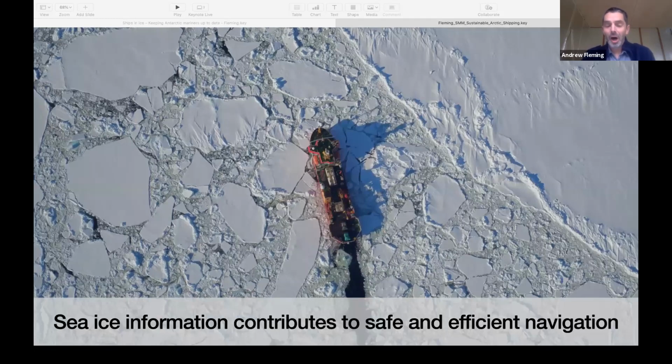So the premise of being able to provide good sea ice information is primarily in being able to support safe and efficient navigation. So sea ice poses a hazard to shipping. You don't need to spin all the way back to the Titanic to find incidents where sea ice and icebergs have damaged or sunk vessels. And therefore, it's a primary concern of all mariners to make sure that they are aware of the conditions they're operating in and make sure that their vessel is within the limitations of the sea ice that they're operating in. So there's a huge safety aspect to this.